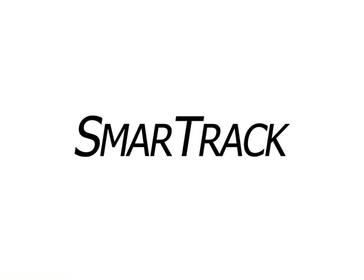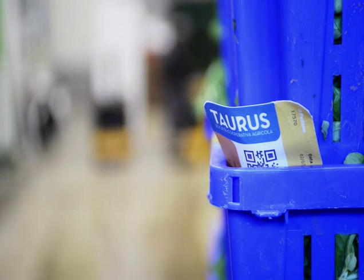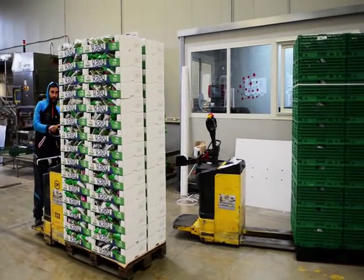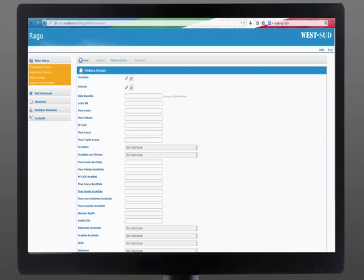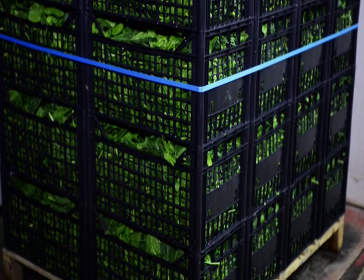SmarTrack is a computerized system for tracing assets, packaging and delivery of fruit and vegetable products of an agri-food company. The informatisation of the production process is carried out using mobile tools, reading QR codes, and a web-based system.